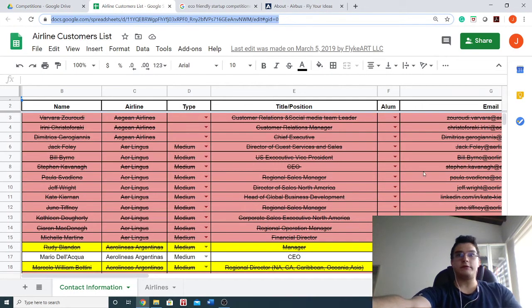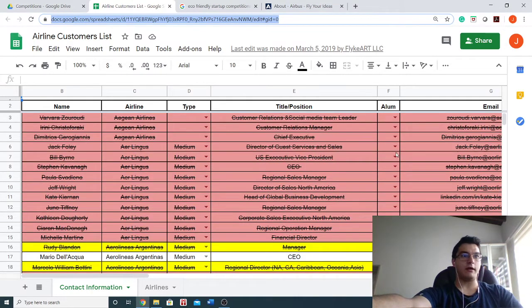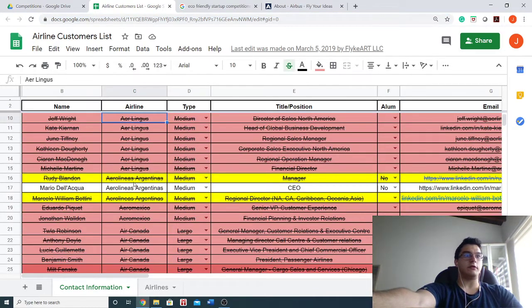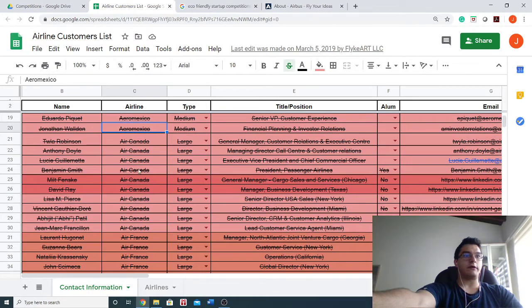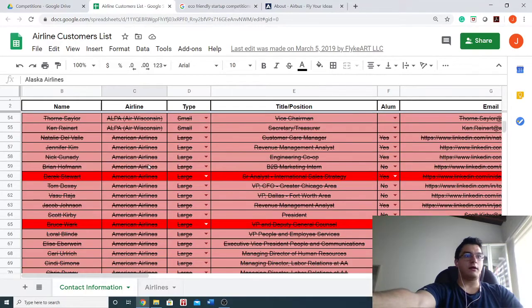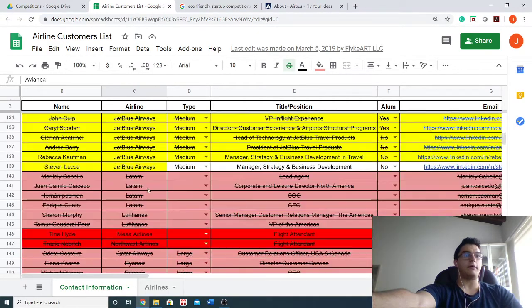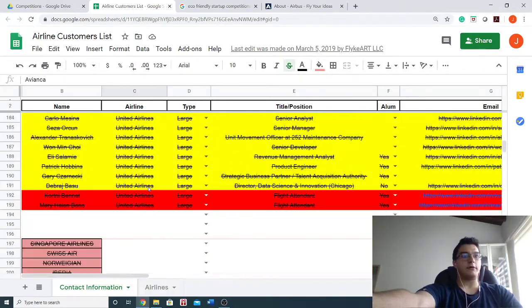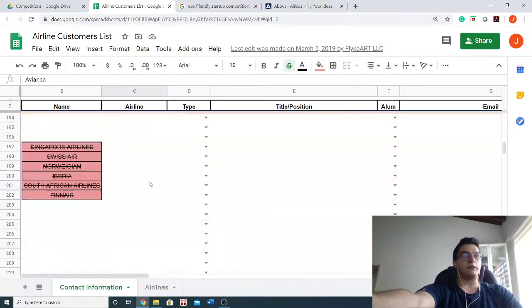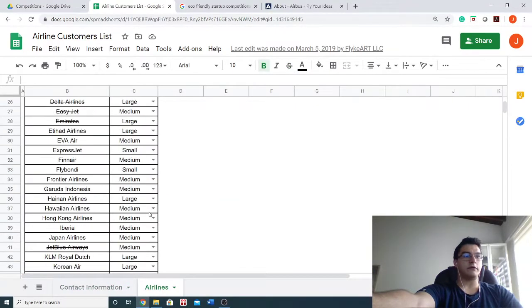create a list of every single airline in the world, and we pretty much just listed out every single airline we could find. So Aegean, Aer Lingus, Aeromexico, Air Canada, Alaska Airlines, American Airlines, British, Avianca, China Airlines, Copa, Delta, Southwest, United. Anyway, you see here there's kind of a list, and here's all the airlines.